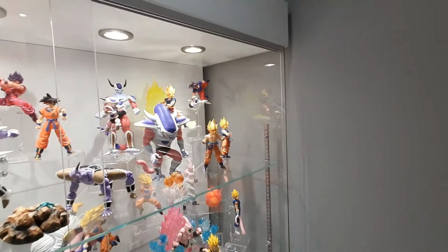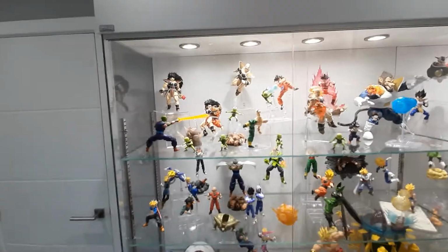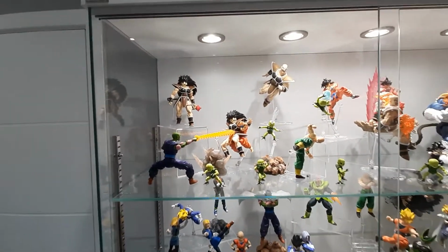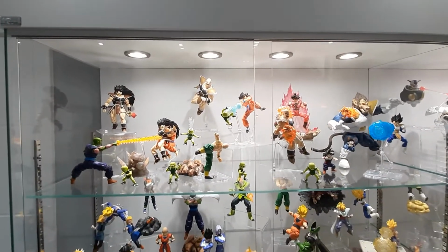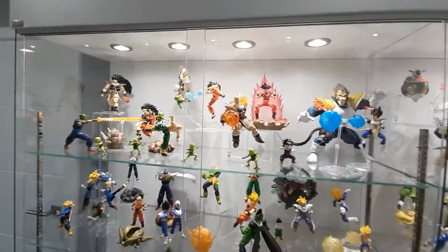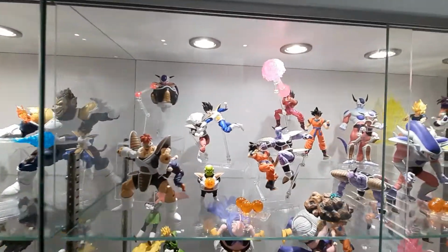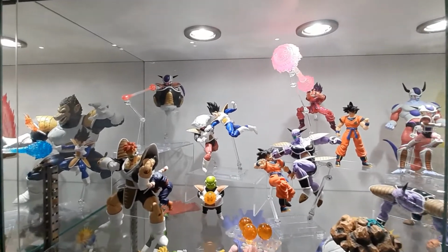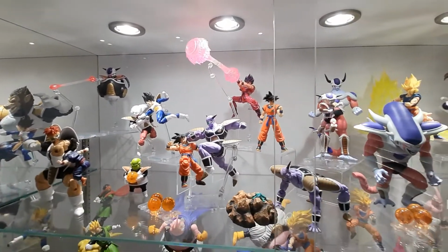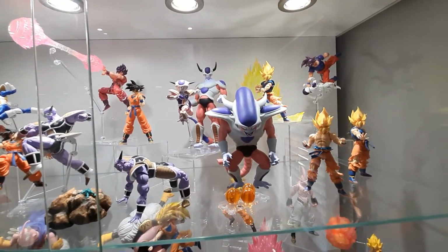So then we move on to this display, and this is mostly the Dragon Ball stuff. So what you have is obviously the Saiyan arc. A lot of you have seen these figures before displayed. Recently got Raditz. He's a pretty nice figure. Then of course we move on to Namek. Again, Frieza recently came out. He's a really nice figure. And obviously a few different flavours of Gokus.